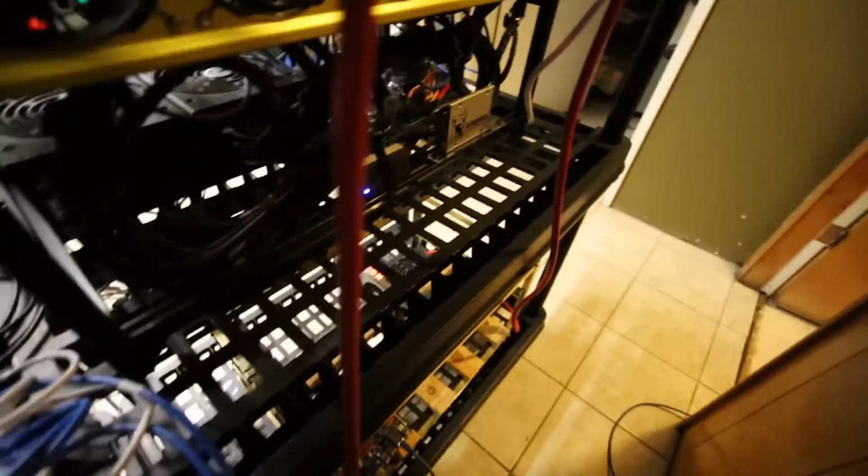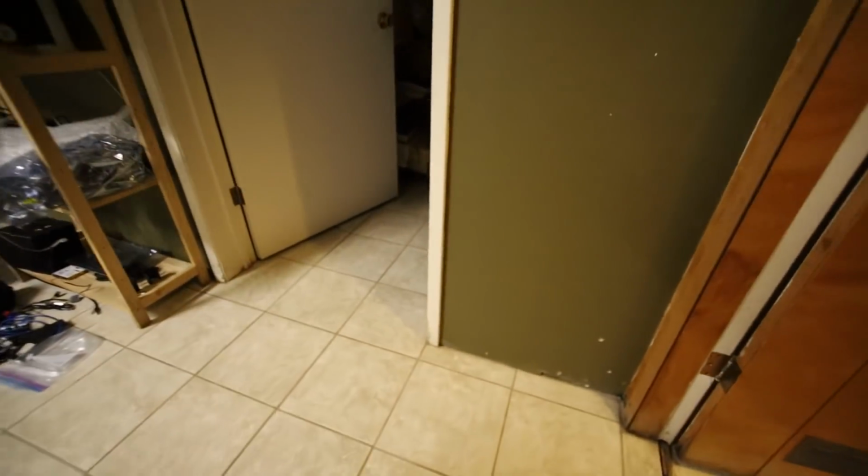Make sure the GPUs are plugged in. Just making sure nothing out of the ordinary. Technically, it should be fine, but I want to make sure everything is a-okay before I turn this thing on. Because I know every time I move a rig, something goes wrong. So yeah, the back here looks fine. Network cables are out of the way. Nothing's being pinched. Okay, I think that looks good. Definitely need to do some cable management. It's really bad, but that's okay. As long as the rig works, I'm fine with it.